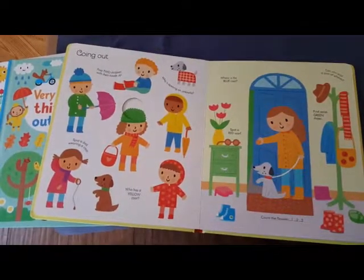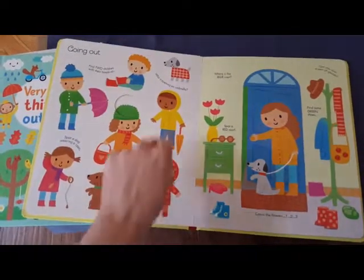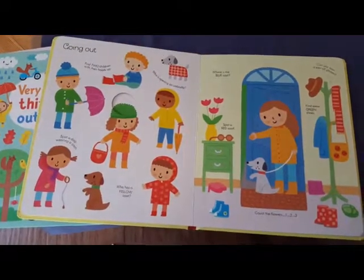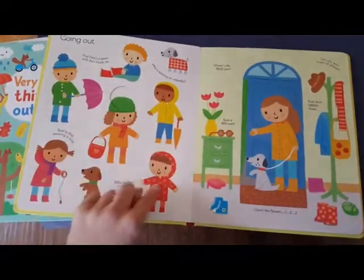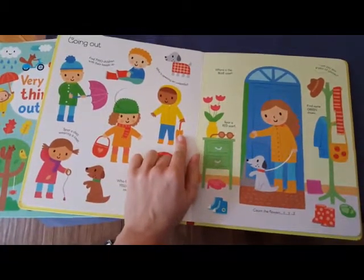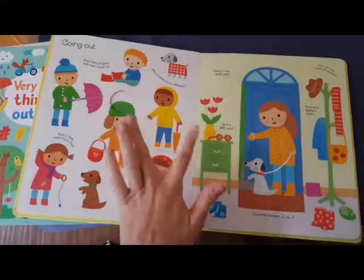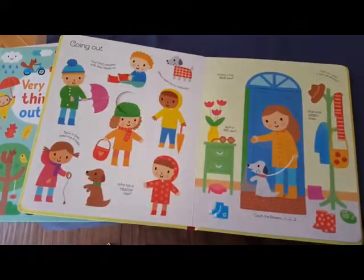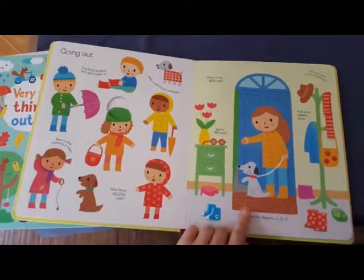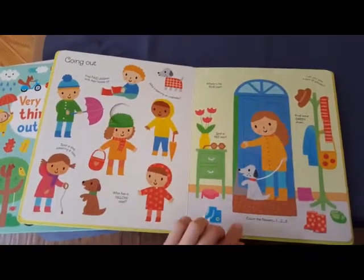Find 2 children that have their hoods up. So who's got their hood on? This little girl and this little boy have their hood on. And here you could also find opportunities to talk about the differences between the girl's coat and the boy's coat, and the fact that he's holding an umbrella. It's asking who's opening an umbrella. So they not only have to find the 2 people that have the umbrella, but the one who's actually got his open. And I love that the questions don't appear right next to the answers.